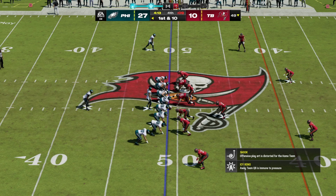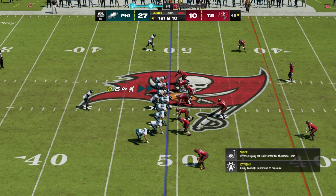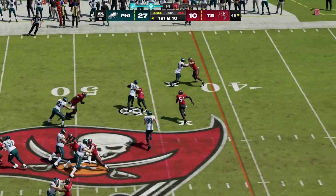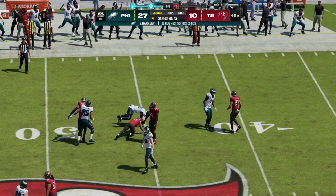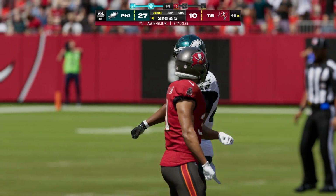Definitely, you want to bleed things out at this point, right? Continue to possess the football, gain some yardage, and put the onus on the defense. Do they have to use timeouts? What are they going to do to stop you? You're taking charge. And he's able to get across midfield and down into Buccaneer territory.